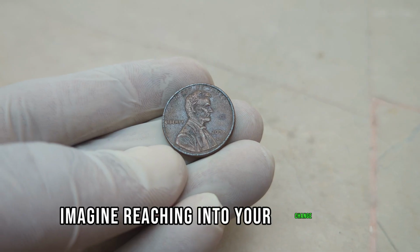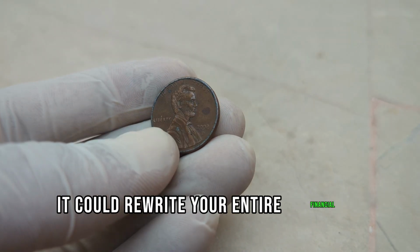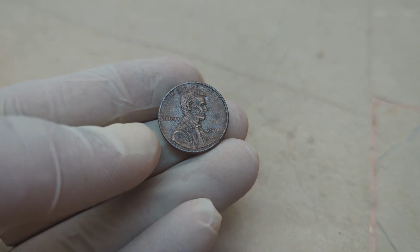Imagine reaching into your change jar and pulling out a penny so powerful, it could rewrite your entire financial future. 1 cent transforming into over $200,000. Sounds impossible, doesn't it?